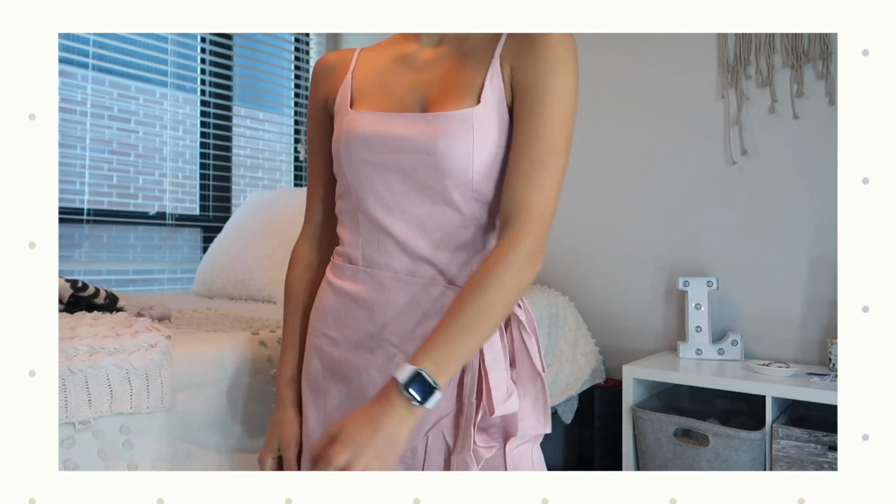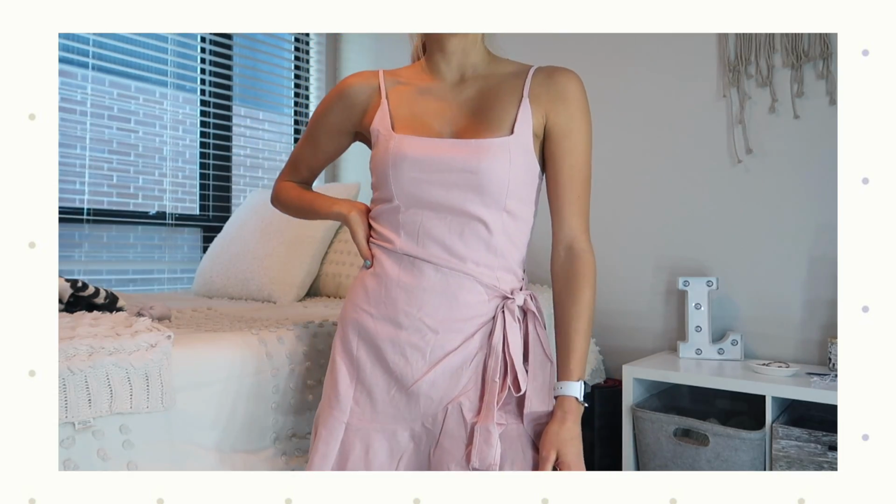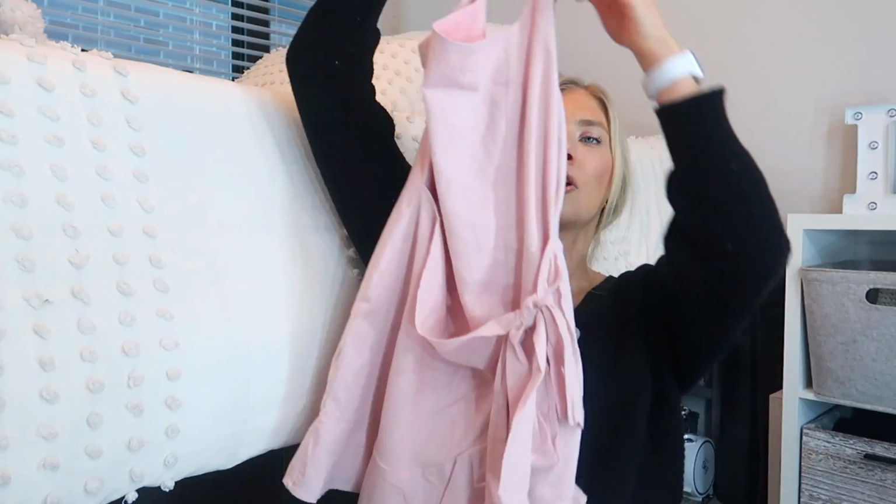So I figured I would get this, and it would look so cute with a cardigan over it, or even like a jean jacket, that kind of thing, to make it a little bit warmer, you know, because obviously I'm from Minnesota and dresses aren't super applicable for the winter time, but you're gonna be inside anyways, so honestly it really doesn't matter. But this is just beautiful.